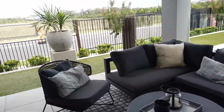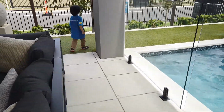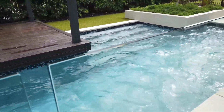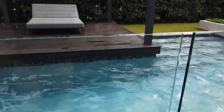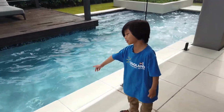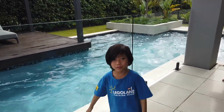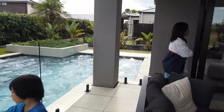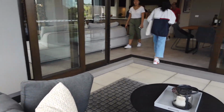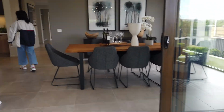Kika, you like this? You want this? You found it? Wow, there's a swimming pool. You like it? You want this one with the swimming pool? Okay, but it's just big. Yeah. Cool. Is it big? No, it's for you. Small one. Okay. Okay, let's go.